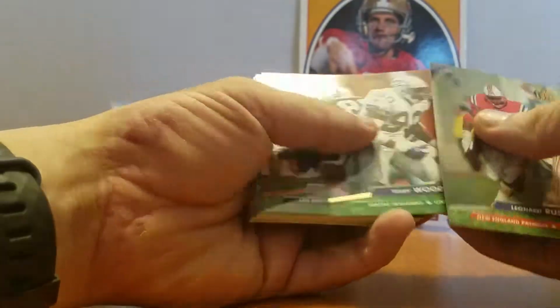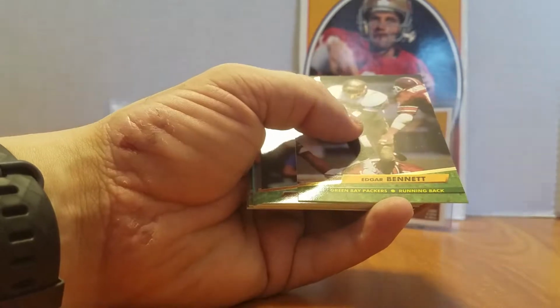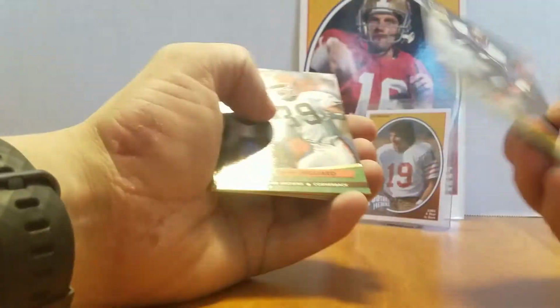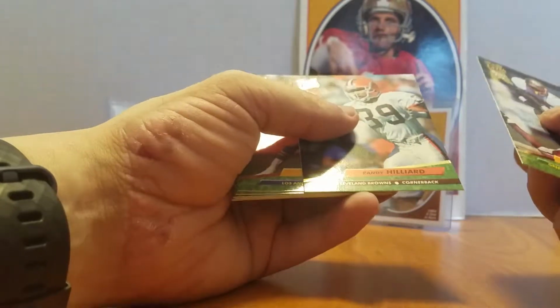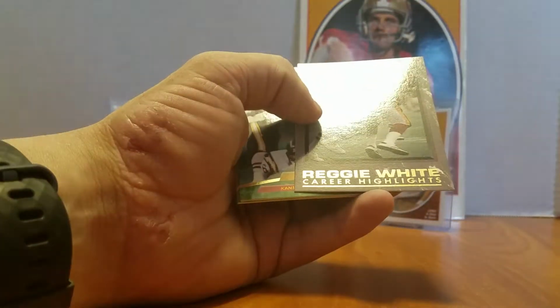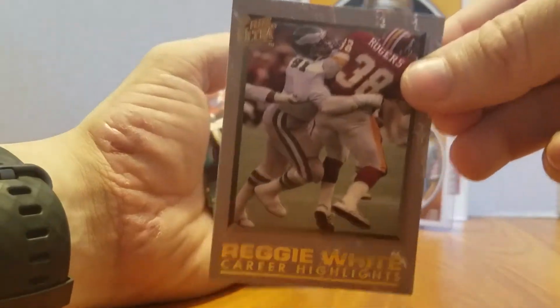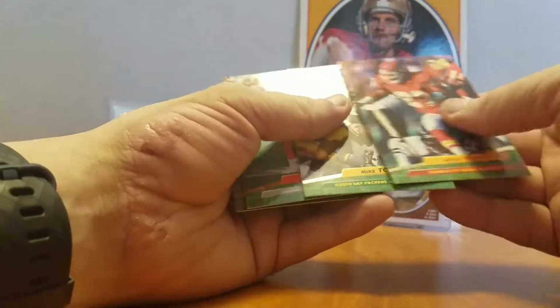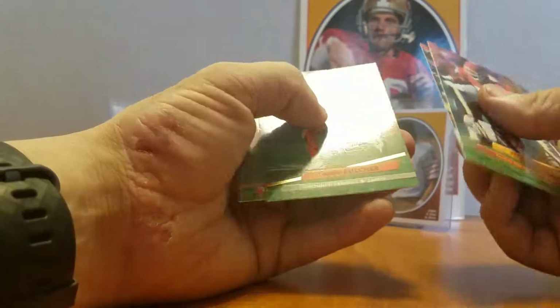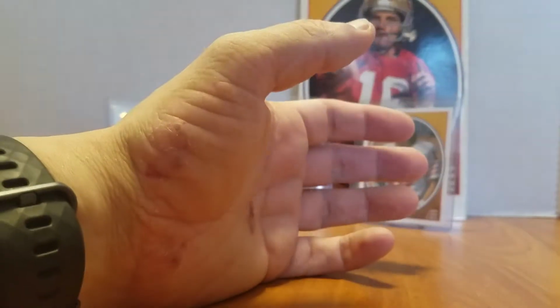Leonard Russell, Terry Wooden, Ethan Horton, Edgar, there it is. Wow, I call it, I get it. Edgar Bennett rookie. Maybe I should call that Reggie White autograph. Randy Hilliard, Pat Terrell, Greg McMurdy, John L. Williams, Reggie White regular. My third Reggie White. Kevin Porter, Mike Tomczak, David Fulcher, Mark Carrier, and Barry Foster.